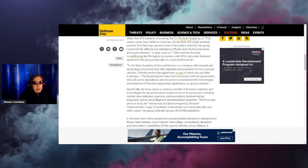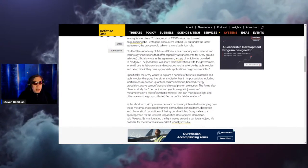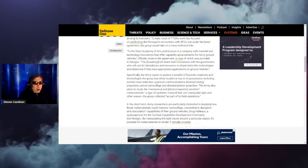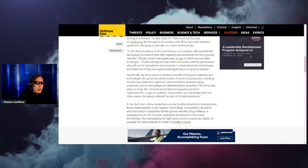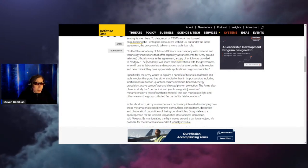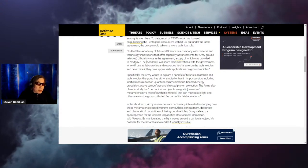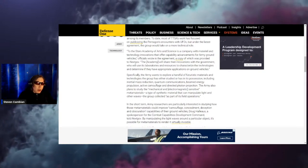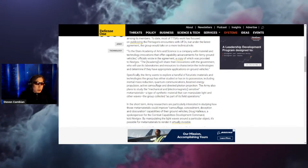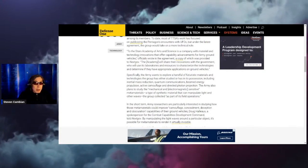But under the latest agreement, the group would take on a more technical role. To the Stars Academy of Arts and Sciences, a company with material and technology innovations that offer capability advancements for Army ground vehicles. What are they? They're promising the government that they have material and technological innovations that offer capability advancements to the Army? Great. And this is while they're soliciting public investments. Where's all that technology at, Tom DeLonge? Where's all that technology at, Lou Elizondo, Christopher Mellon, Hal Putoff, and everybody else who stuffed their pockets full of every UFO dollar they could during this, right?